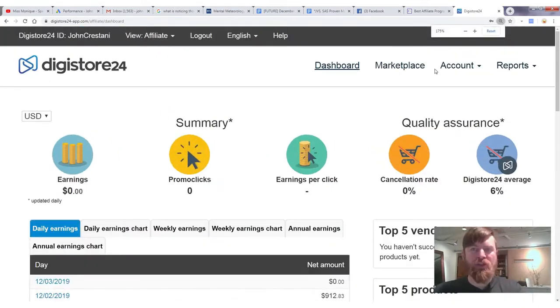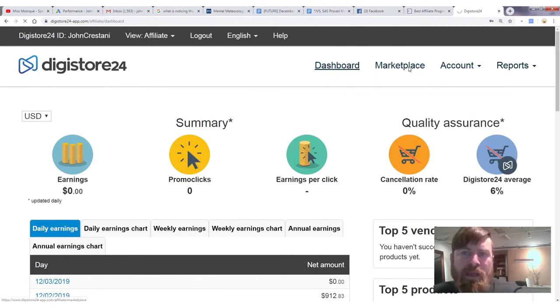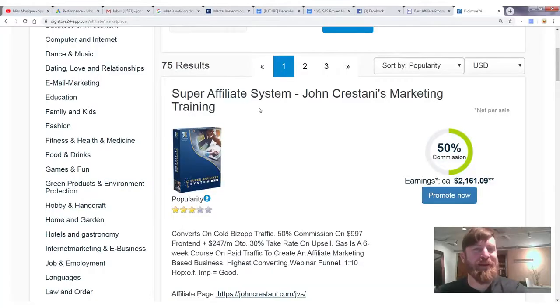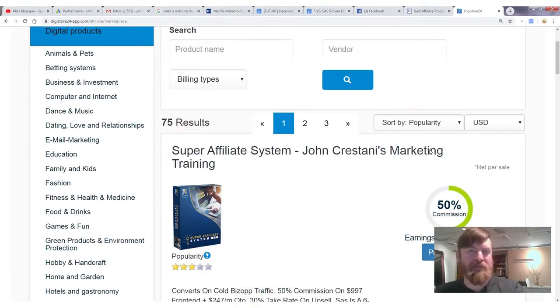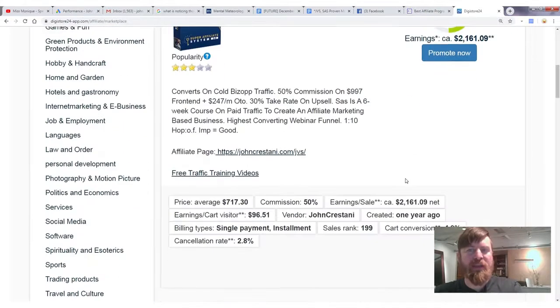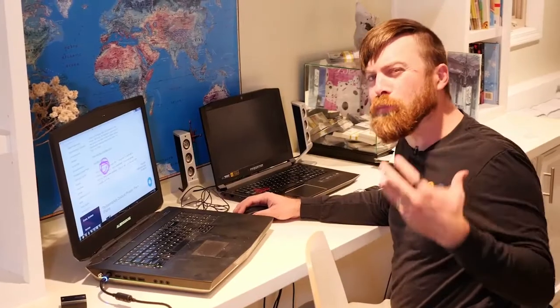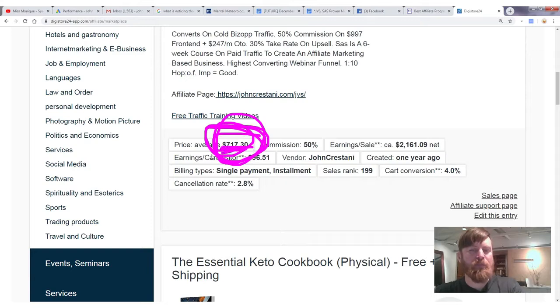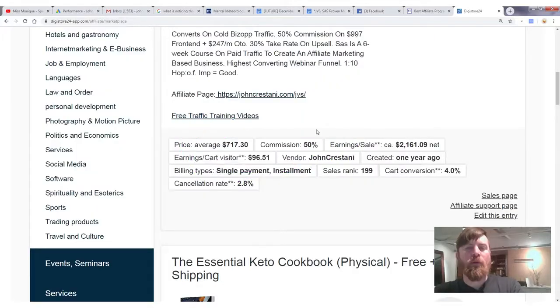Where I'm going to go is the marketplace right here, okay? In the marketplace, you'll see the top performing product is my product, actually. As you see with popularity, it's the highest product. We have a lot of information on that, but on average, you can expect to earn about $700 when you promote the super affiliate system. There are different payment plans for people here, but generally speaking, you get 50% of what people spend with my program. So there you have it.